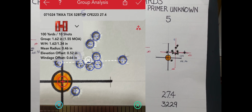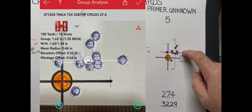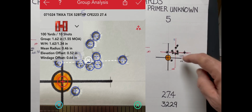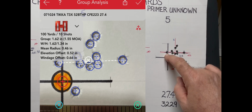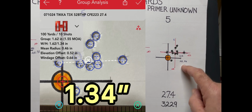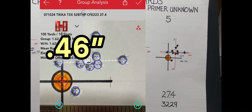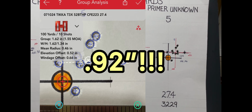So a worthy comparison. So here at 3,229 feet per second, we're shooting 0.66 inches to the right, 0.2 inches basically, and 0.5 inch high. So that still, again, is right at my point of aim from where the rifle was sighted in. So vertically, it's still shooting well. We've got an extreme spread from here to here of 1.34 inches, but we've got a mean radius of 0.46 inches. So that gives you an average group size of, drum roll please, 0.92 inches.